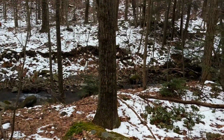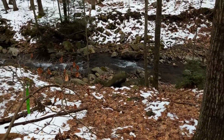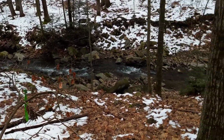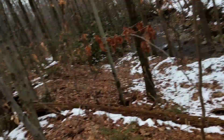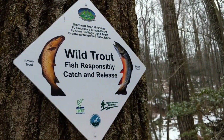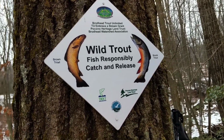We have made our way down to what is called Tank Creek. Wild trout waters would mean this is not stocked, and the trout that live here are native to this creek. So it's really cool to see unstocked waters, because there's so much of it around here that's just stocked. Catching a wild trout is different than catching a stocked trout.